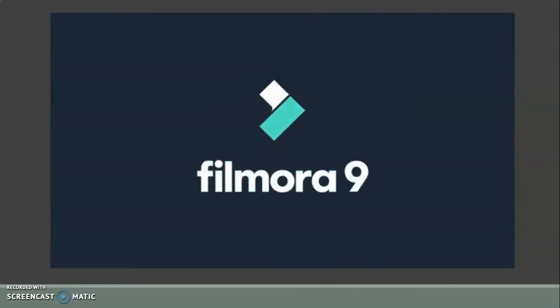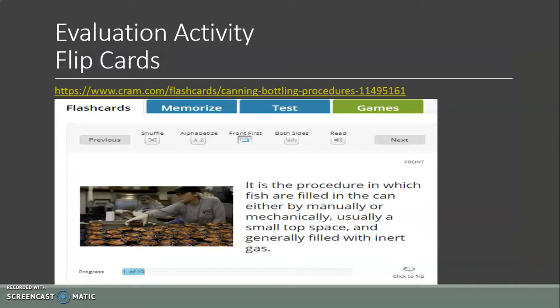Now, to evaluate what you have learned, please follow the link provided for your activity. Identify the following important procedures used in canning shown in the flashcards you will find in the link given.